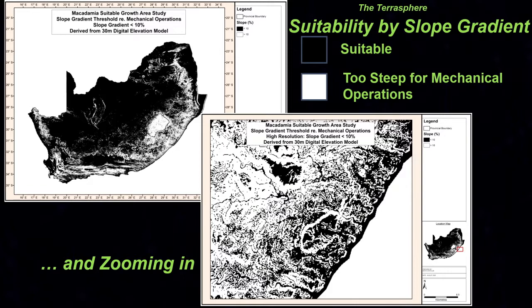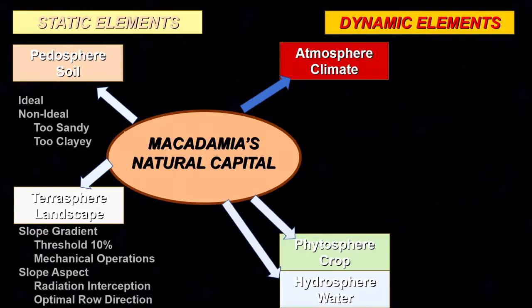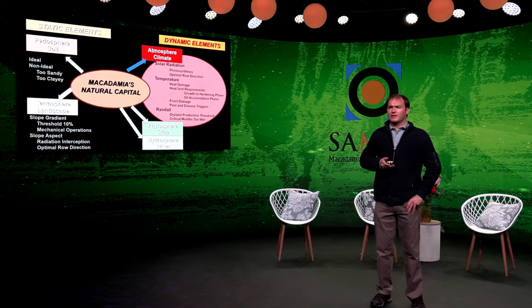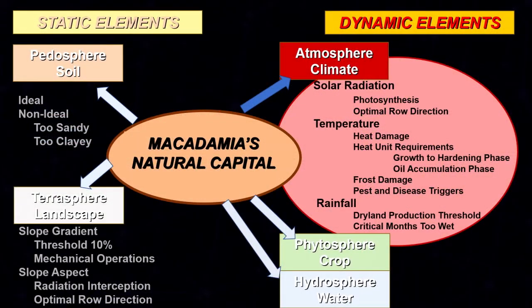But you can see in the zoomed in map, which is fairly high resolution at 30 meter DEM, that the slope is not too significant in some areas, but in other areas it is suitable for the growth of macadamias. Okay, now we're going to look at the more dynamic elements. With regards to atmosphere, we're dealing mainly with solar radiation, temperature, and rainfall. Solar radiation we still have some work to do on, so we're focusing more on temperature and rainfall.